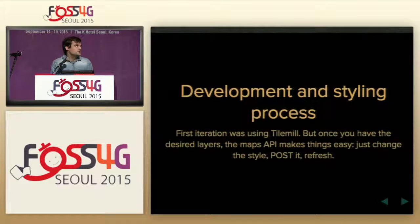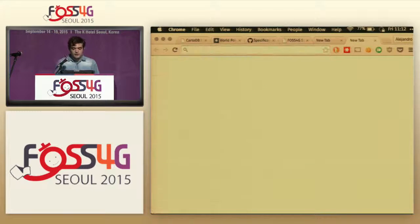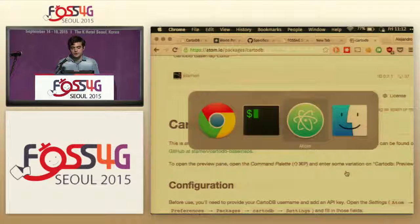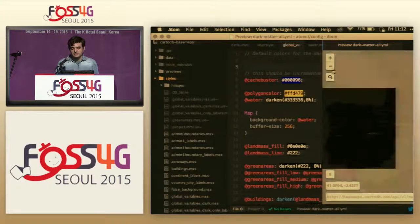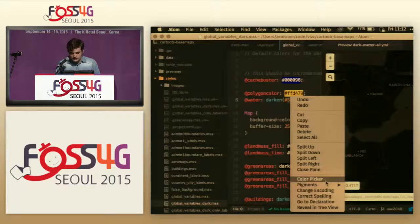But we ended up creating another cool way to edit basemaps on top of CartoDB, which is the Atom basemap editor. It's not really a basemap editor per se, but a plugin you can put on top of Atom, which will connect to your CartoDB account and allow you to easily edit some CartoCSS and automatically push it to CartoDB, and have a preview window to display the dataset you've chosen and the visualization you're creating. So this is it, and it's cool because you can just change anything. For example, I'm going to change the water color, because water is blue, don't you think?